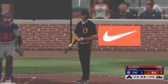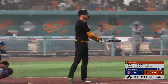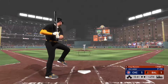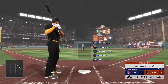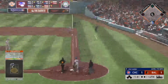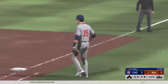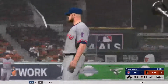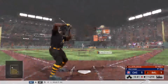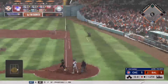Trying to pick things up where he left off, Trey Mancini. A matchup with John Lester now to lead off the inning. First pitch of the at-bat. The windup and the 1-0 pitch. Popped him up. Young in foul ground. Makes the play, 1 away. Here's Howie Kendrick. So far 0 for 1 with a flyout. Ready to deliver. Here's the first pitch. Swing and a line drive. Foul.